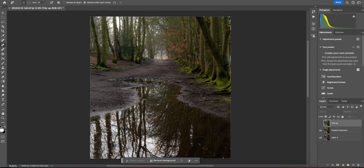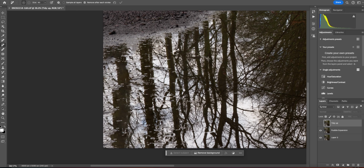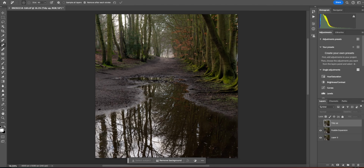Now, as you can probably see over here on the left hand side, it's not done the best of jobs. That looks a bit odd, but as it's a reflection, I don't really think it's that noticeable. So we're not going to get too stressed about that. And then it's done a reasonably good job over here on the right hand side.